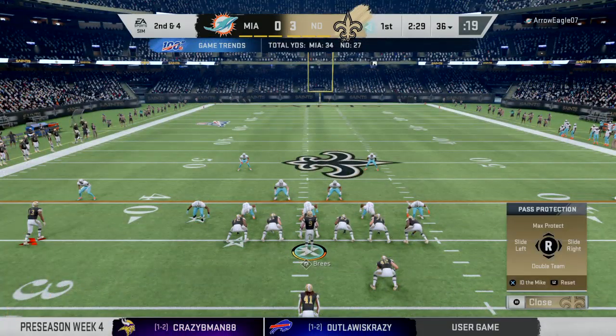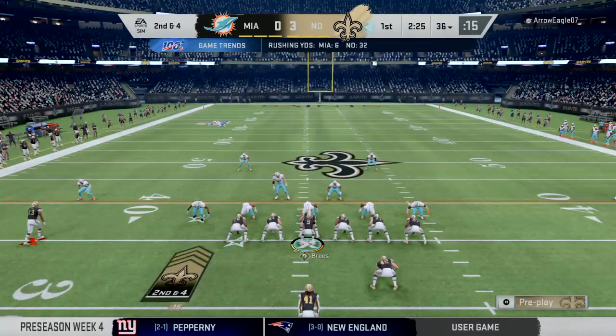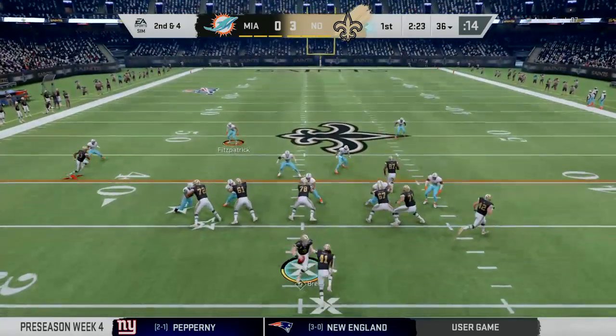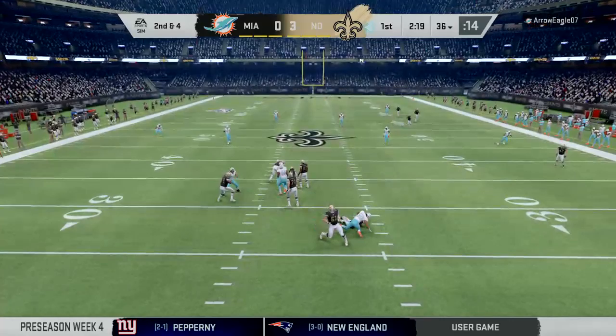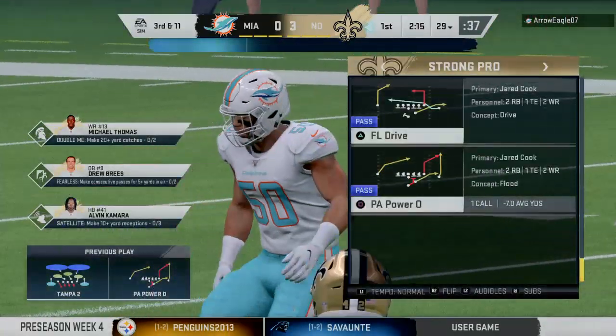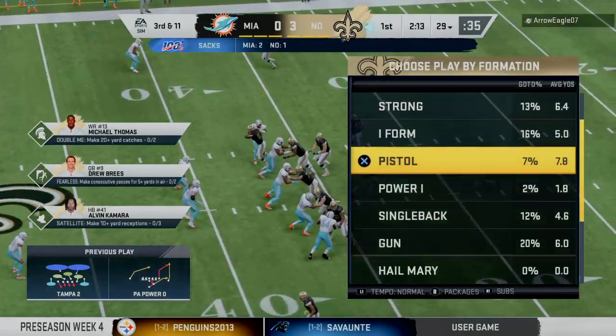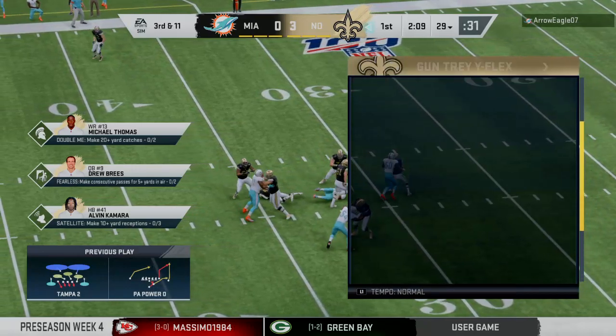Ready. The last run got 6, now 2nd and 4. Sammy! Now Breeze. And the Dolphins rush gets home, down he goes. Well, they go play fake. The problem is nobody was faked out. And when no one's faked out, what's the end result? Quarterback gets hit.